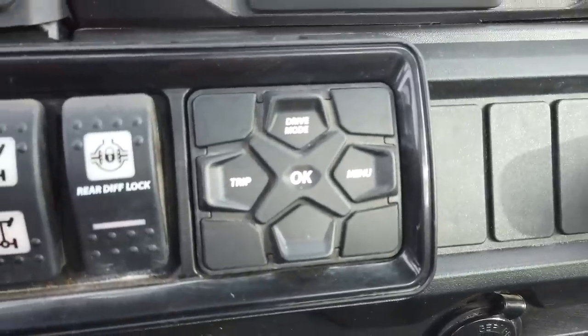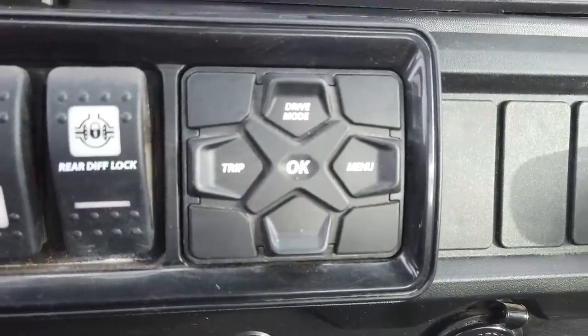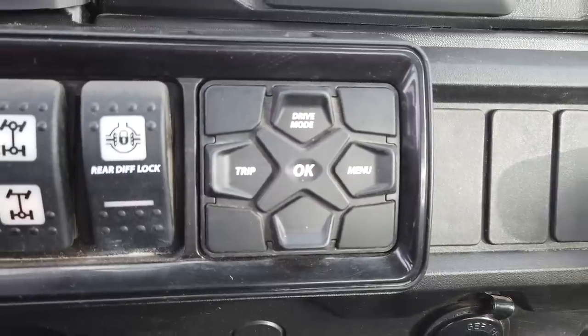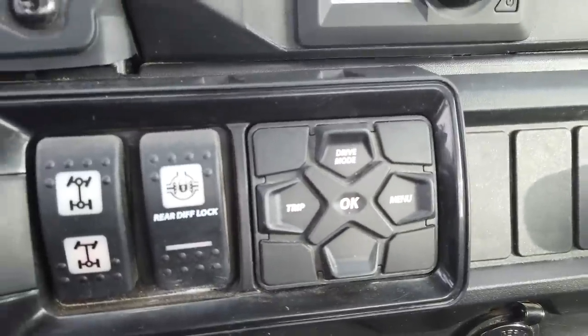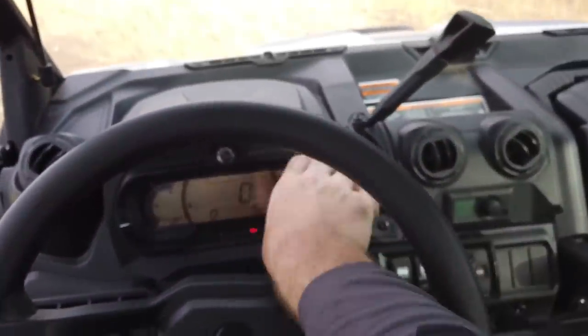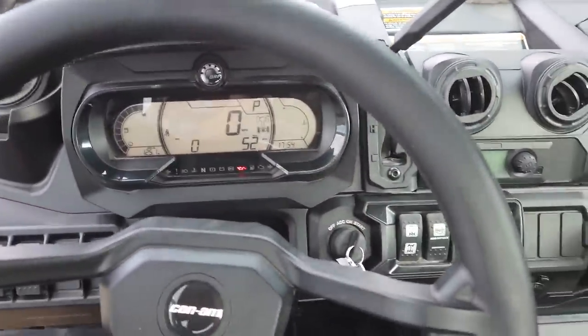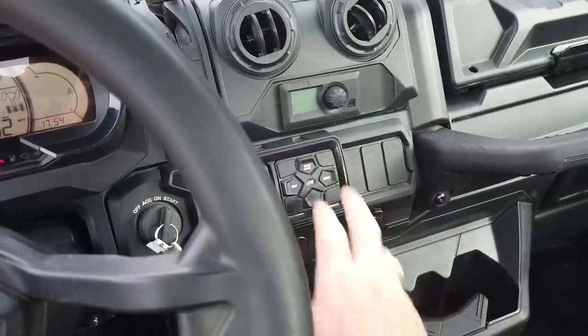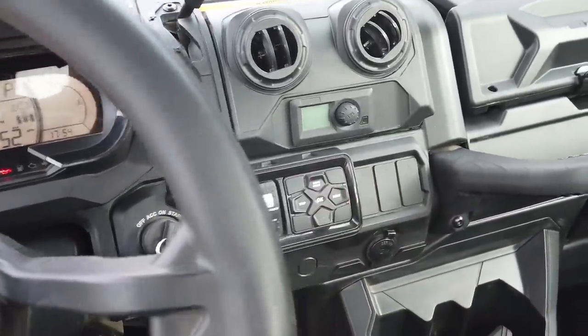So that's pretty neat, and that's all controlled in conjunction with the gauge from this little D-pad right here. It's what I call it. I don't know what they call it. It's just like a remote kind of thing, a dash-mounted remote. But it's a D-pad in my opinion, and it does your trip functions, it does your modes, it does all that stuff, and it works really slick. It's so much easier than having to reach in through here, reach around here to get to buttons on the dash. So it's just so much nicer to be able to reach right over here and just get what you want and do it while you're driving without any issues.